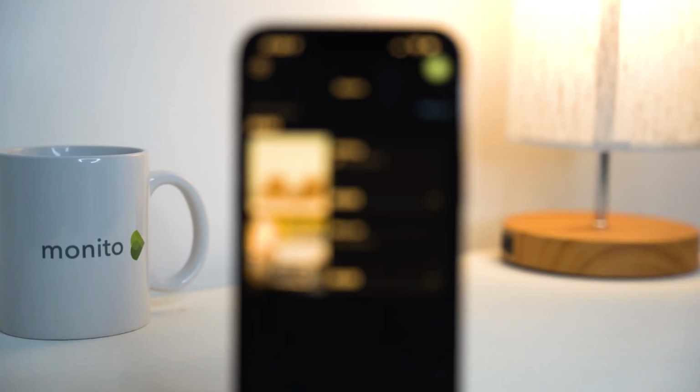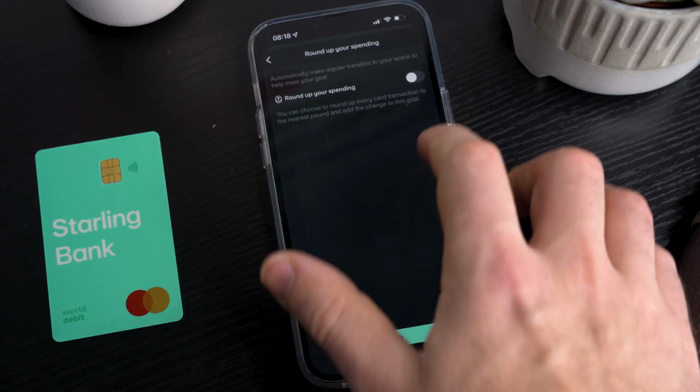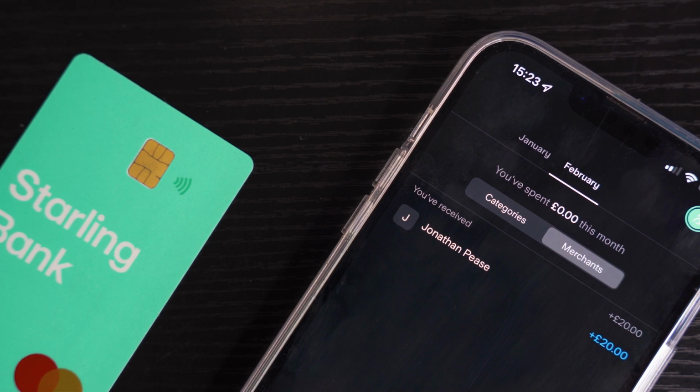Their well-designed app includes various innovative features and services, and similar to Monzo, they have a great savings product called Saving Spaces, and this also includes a roundup feature. Starling also provides great spending analytics, which includes the ability to categorize your spending into merchants, so you can see just how much you're spending with a particular company. This was particularly good for me and also frightening, because I realized just how much I was spending at Amazon.